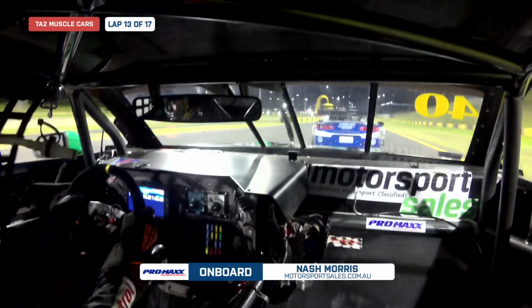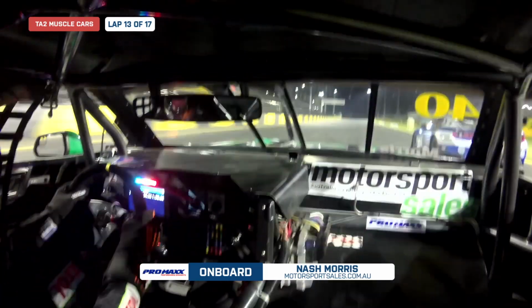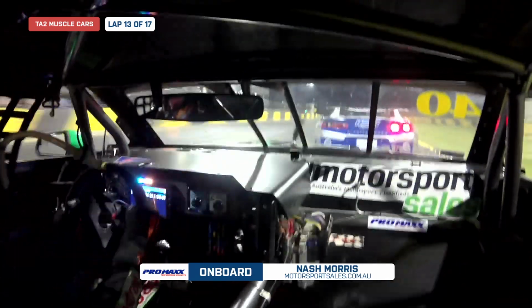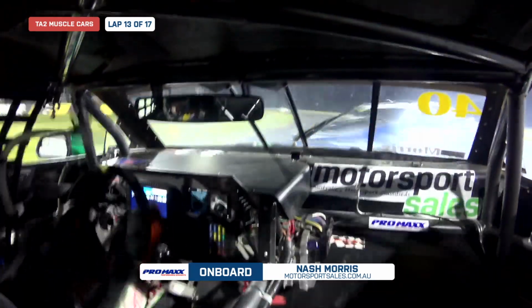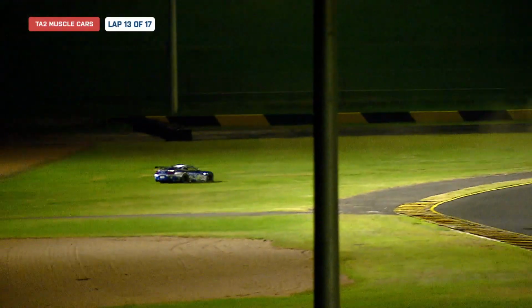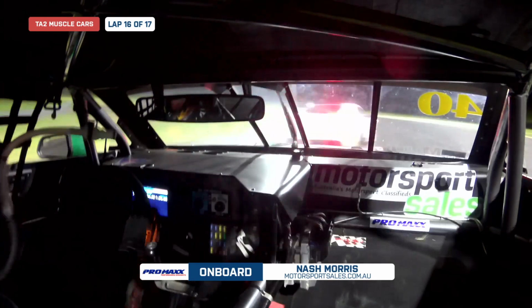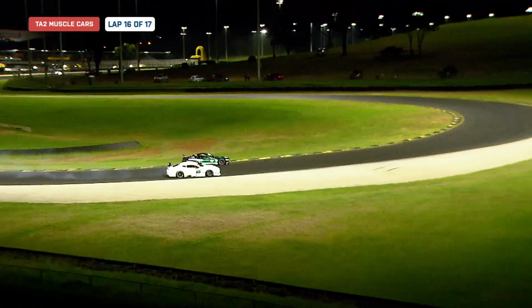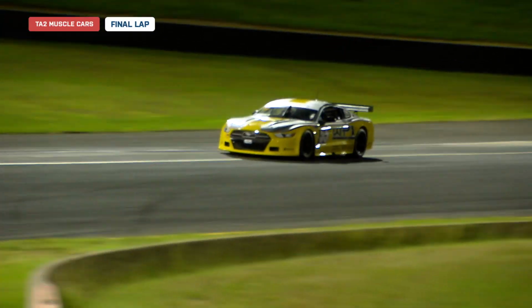We ride on board with the Teenage Ranger here, the motorsportsales.com.au entry. Can he make that stick? Oh, there was contact, and again! Well, having to hold off one of the hardest young chargers in the field right now. Shaw locks up, opens the door. Morris, thank you very much. It's like Christmas Day straight down the inside. And this kid is amazing.